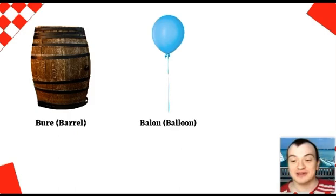Once you know how to pronounce each letter in the Croatian language individually, that's basically it. You know how to pronounce the language. Simple as that. Pronunciation is very, very simple in the Croatian language. This is not like French where it's absolutely hell on earth. Okay, Croatian, it's pretty chill when it comes to pronunciation. So that's the good news when it comes to the Croatian language. Pronunciation, simple. Bure, ballon. There you go.